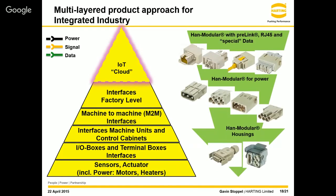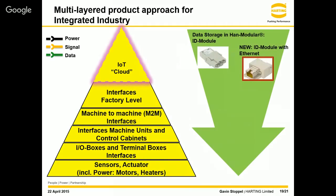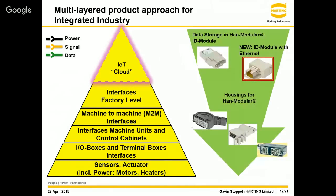Right through to our Han-Modular range as well. The Han-Modular range is a great tool in that very simply you can take a connector and easily add different modules to it to allow for your power, signal, and data requirements within that solution. Right through to intelligent modules as well, and this includes things like data storage in ID modules to allow you to differentiate between different machines and different connections in a controls environment.